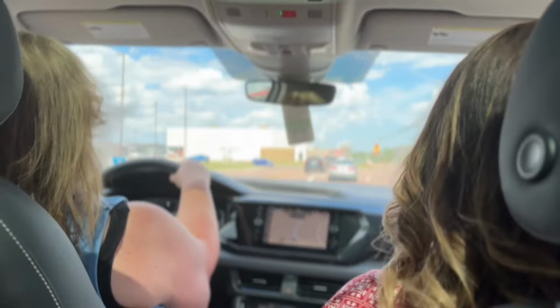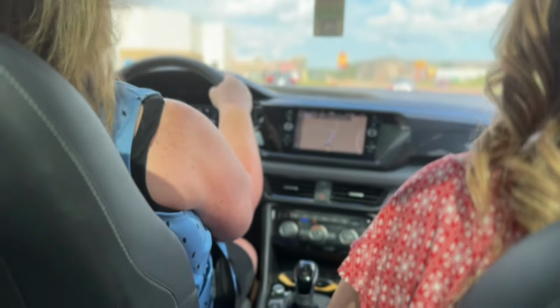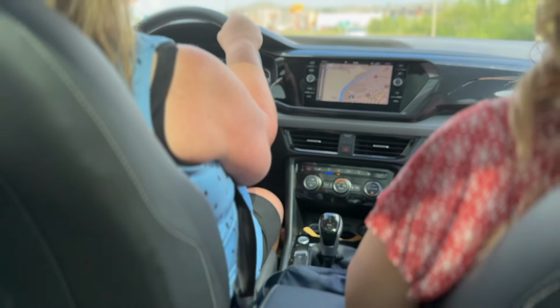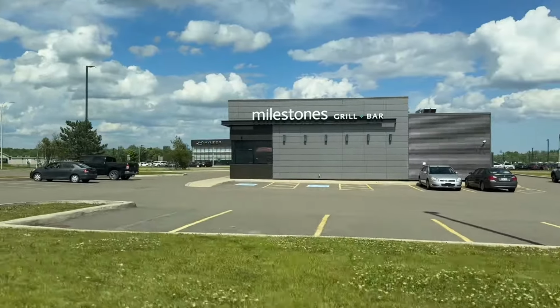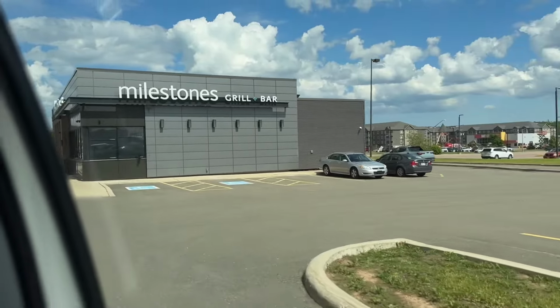We love the shop here. Okay, so now you're gonna go. You're gonna turn. Yeah. You have reached your destination. That's okay. It is on the right side of the road. You can turn in here. We only come to Milestones every single time we come to New Brunswick, and we miss the turn every single time. We just did a detour.